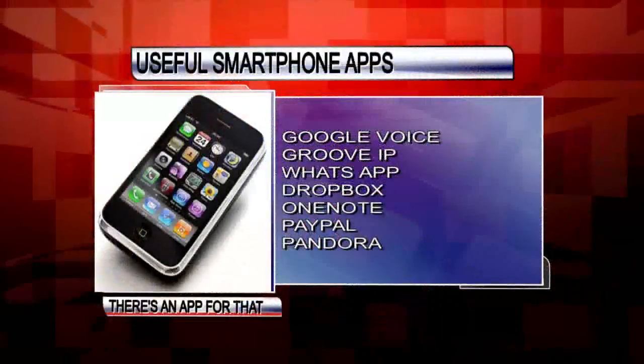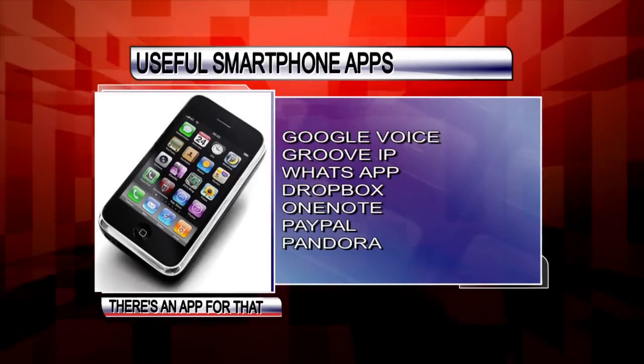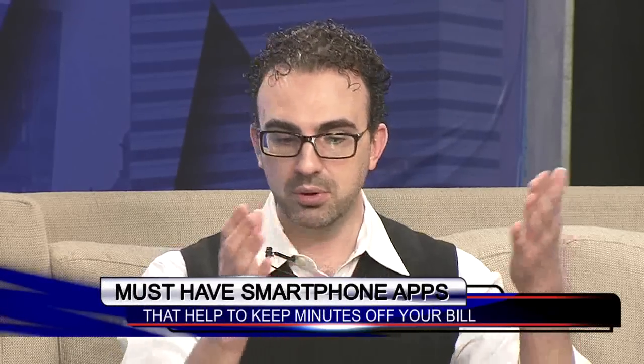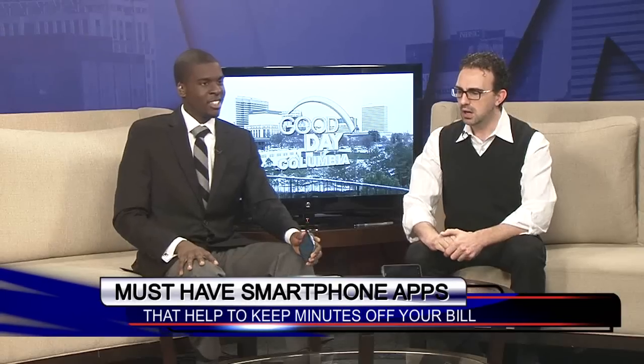That is pretty interesting. Real quick, we also have OneNote, PayPal, and Pandora. OneNote is a Microsoft program, but they have a great app for Android and Apple. You can take notes, and it synchronizes with their cloud, SkyDrive is what they call it. It also plugs into the desktop version, so you can make your notes on your desktop and they're automatically on your phone, like a shopping list or whatever.